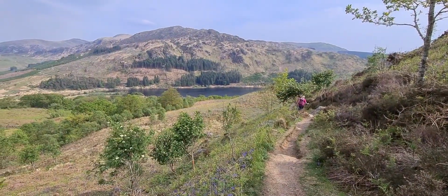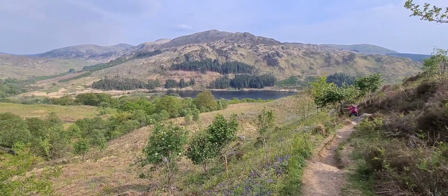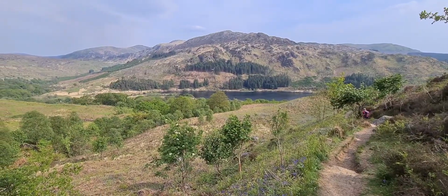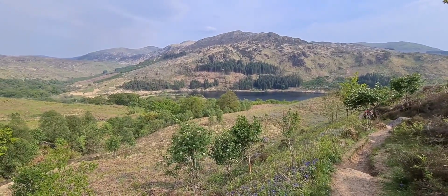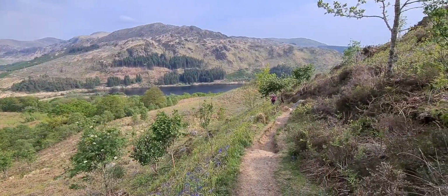So we've had the sun with us pretty much all the way down, and we're heading back down towards Loch Trool again. You can see it there in the middle of the picture, and back towards the car. Onwards.